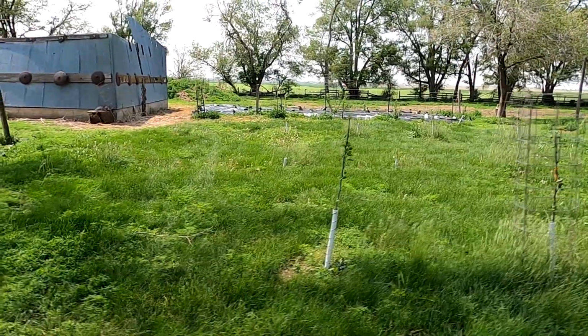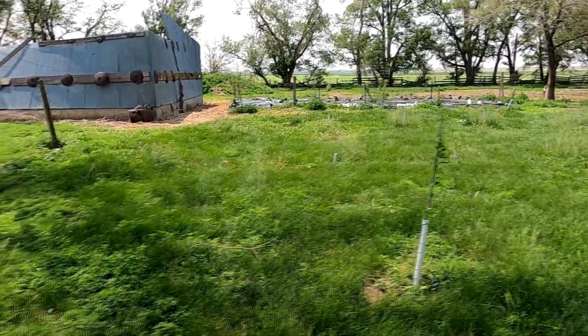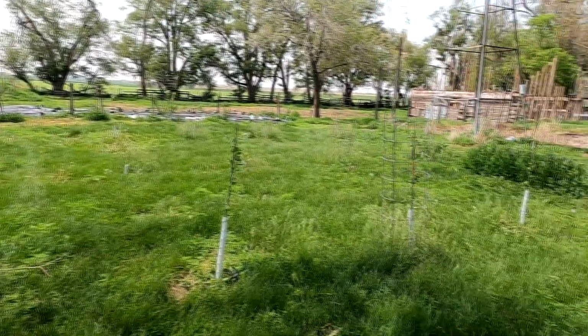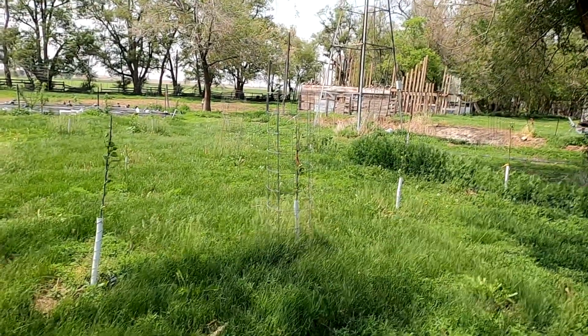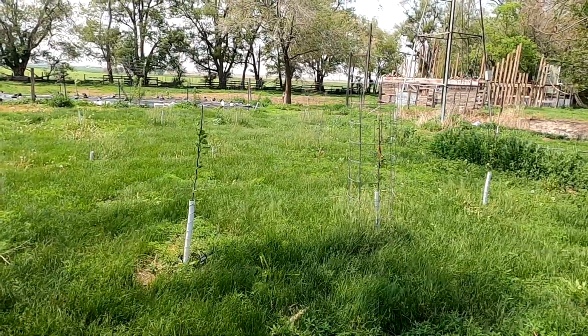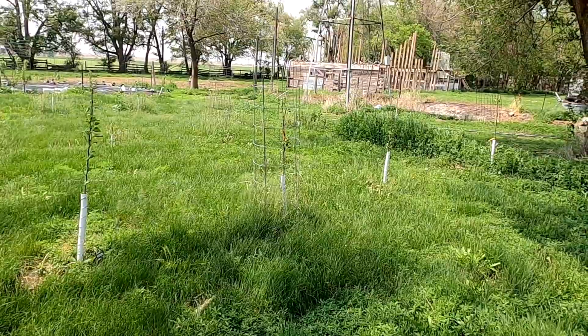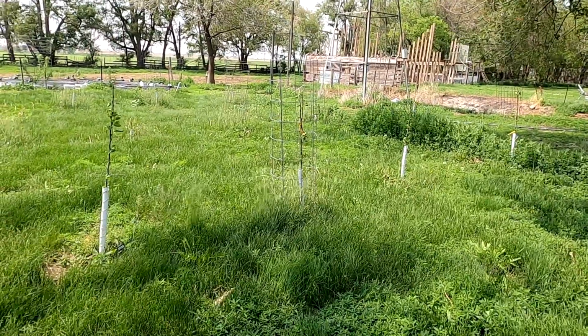Okay, so we have moved over to our other property, and this is what we call the fruit orchard. However, all we were able to do was get the trees in the ground, get the guards around them to protect them from the rabbits, and water them a few times. So they need a lot of work. They need the weeds to be pushed back from them. They need to be mulched.